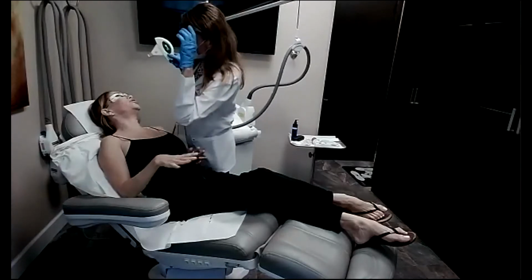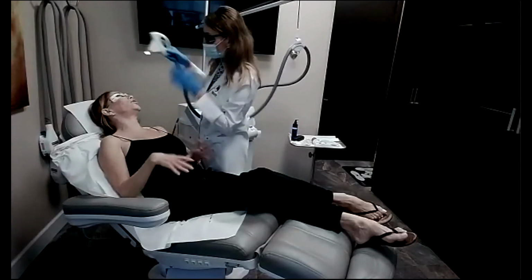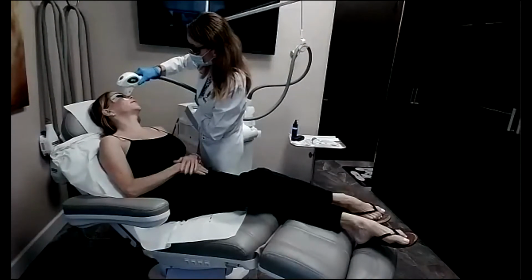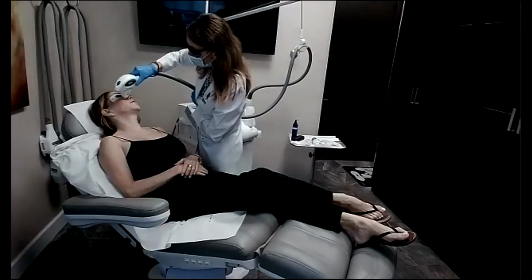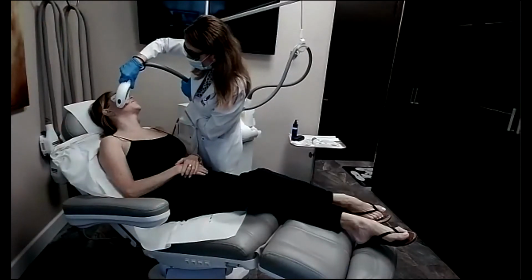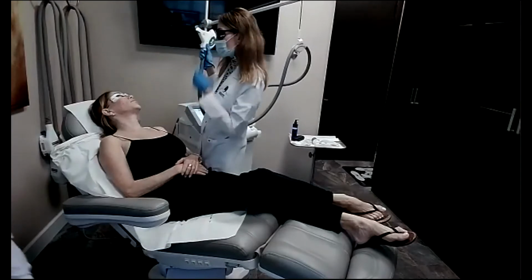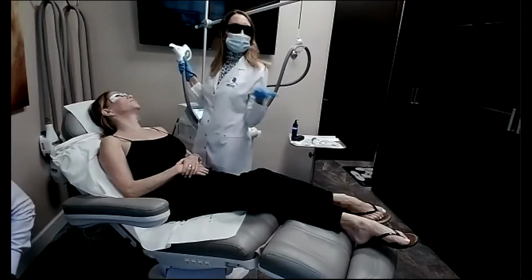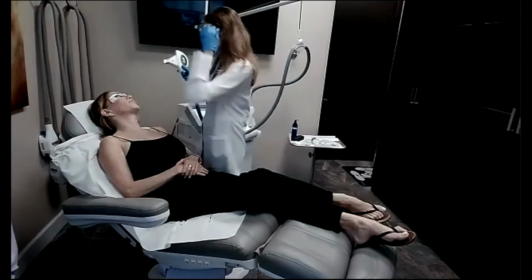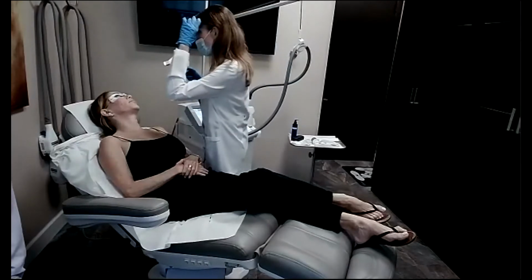And then would it be just one more treatment, or would you do the whole regimen again? Usually it depends on the patient, but maybe a touch-up here and there, maybe 1 or 2 treatments. Maybe once a year would be very sufficient for patients. Some patients like to come in just for the photofacial, just for the rejuvenation. Exactly.